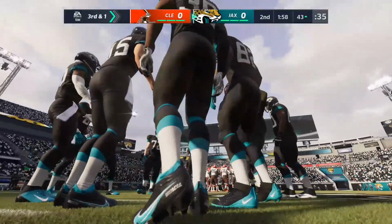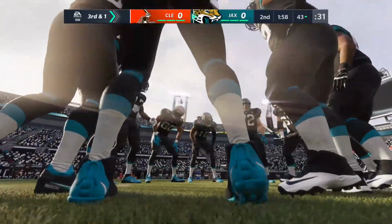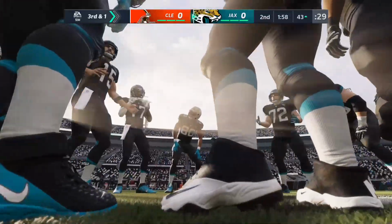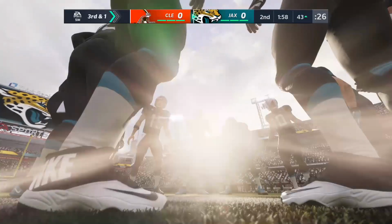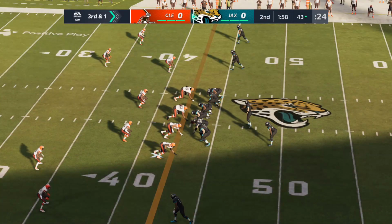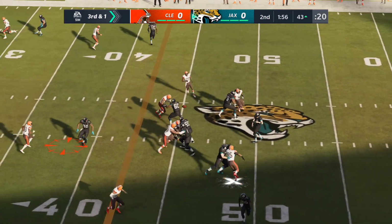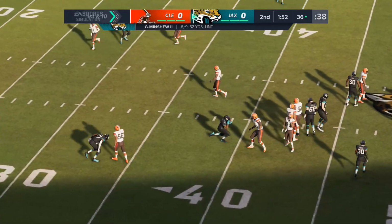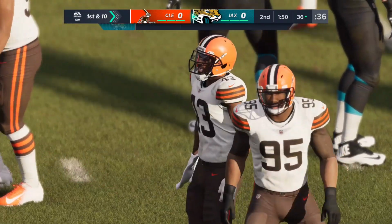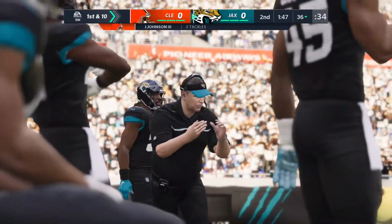DJ Chark, the intended target, and it's third and short. And this throw a bit late as he couldn't reach back for it. This is third and one, very likely fourth down territory, even if they don't get it, though. Now Minshew. It's a short one here, complete to his tight end. And he will have a Jaguars first down as they're able to convert by plenty there on third and one.